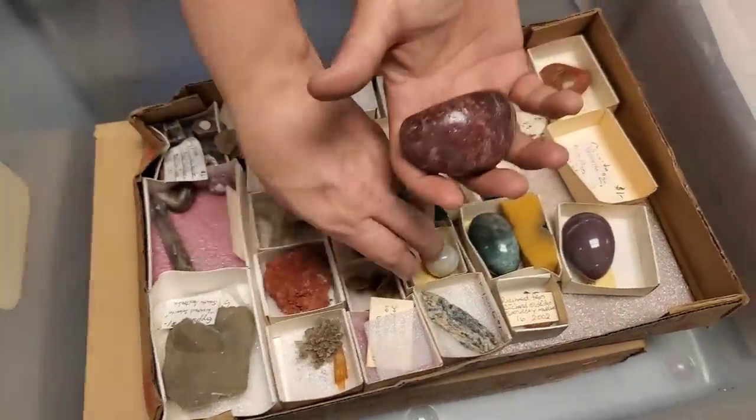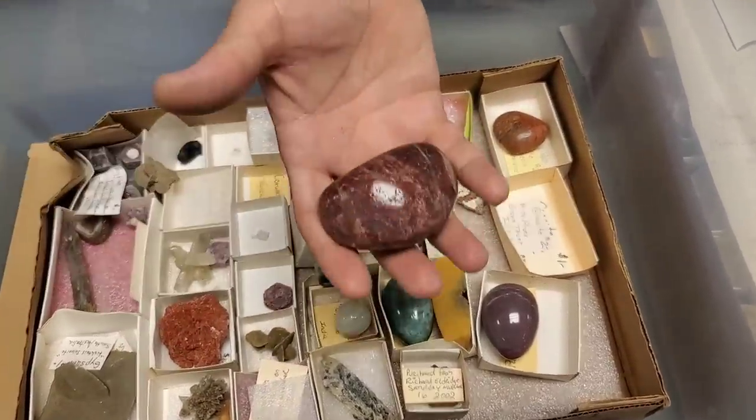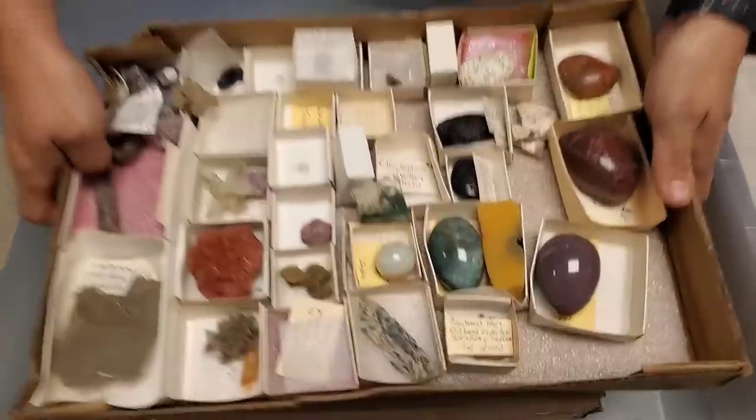Look at this pinkish one. I like it. Granite. This is from Illinois. There you go. It's from the Mississippi River. How pretty is that? All right, let's look at the last one, I think.